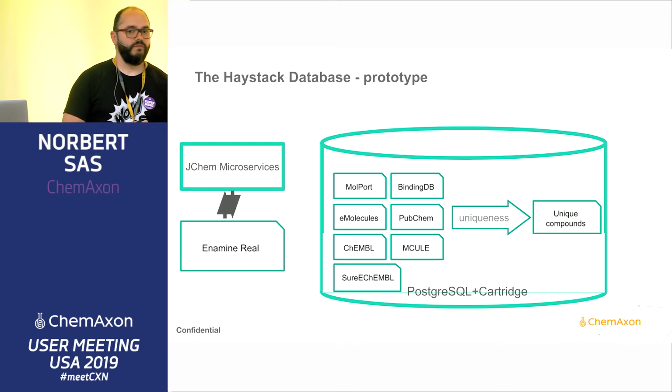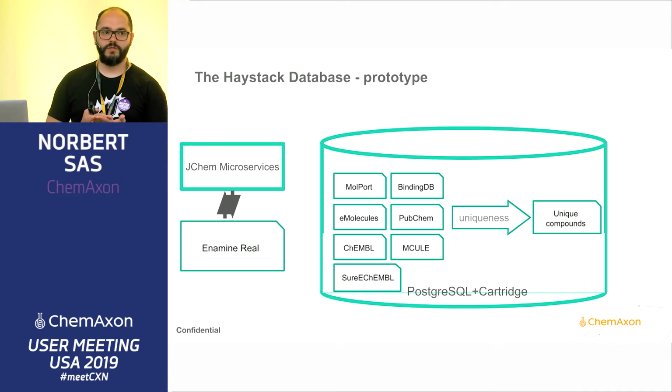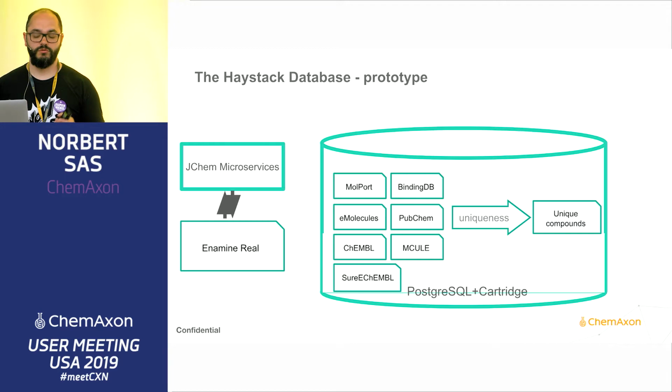There is another thing that we thought of, the Enamine REAL, the beast, the big one, the 700 million. This one is a pretty flat structure. So actually, it has only the structures and an ID. So for this one, we figured out that ChemAxon microservices is a very good tool to handle it, as you can load it and search it quite extensively.